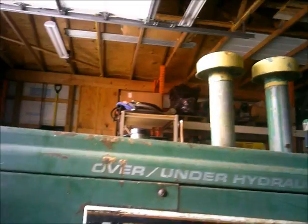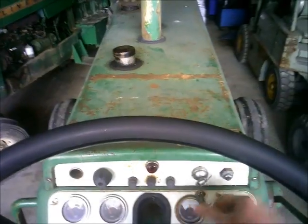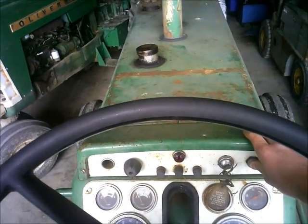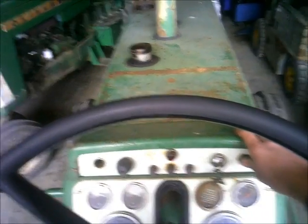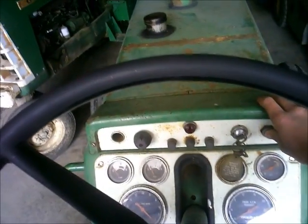Alrighty. Well, see if we can get it started. I don't think the glow plug works and its relay don't click, so I don't know if it's the button or the relay or both. So I may have to shoot it up. Oh, hey, it does click. All the gauges work in it, which is surprising.